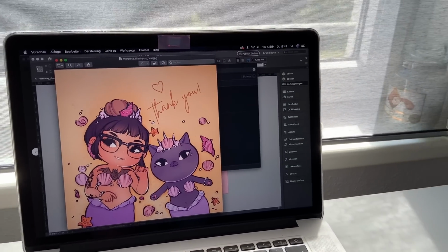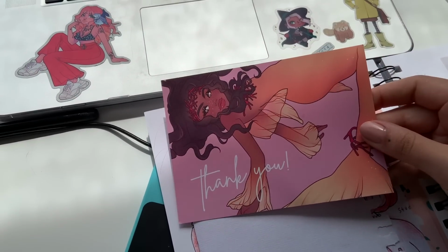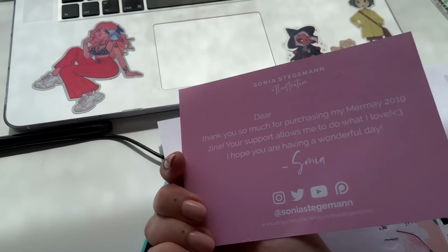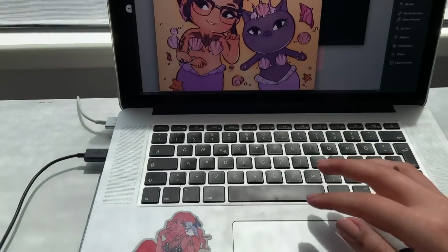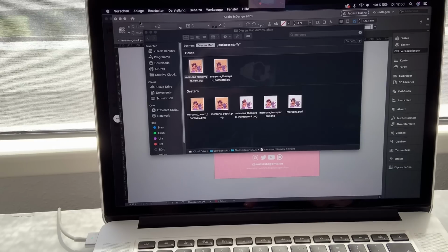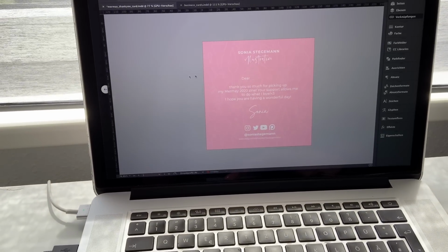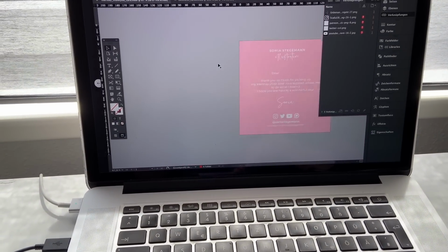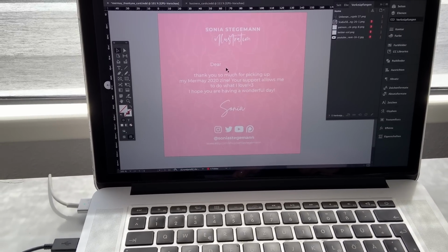I also have my thank you card from last year, which was kind of like a postcard thank you card, with this on the back side, and every single Mermaid Scene came with one of these, and I wanted to make the same again. This time they are square though, which I think is really fun. And I also added this shell pattern in the back that I had made for the zine as well.